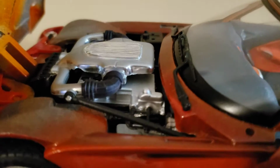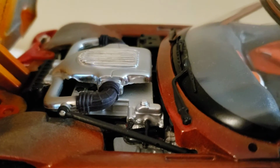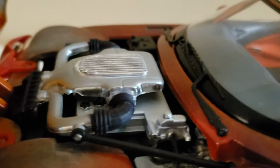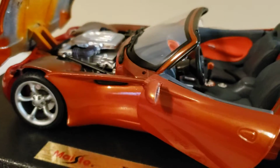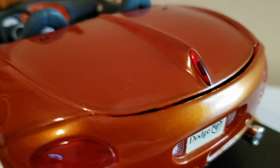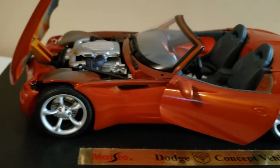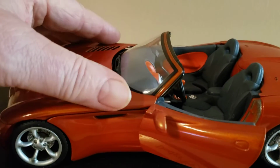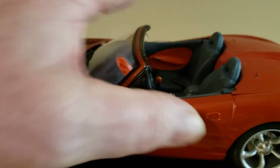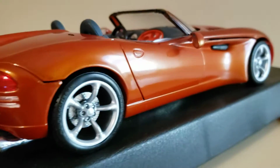It does have a big, can't tell if they were planning to put a V10 or a V8 or what. I can't tell what this is. Does look like it has turbochargers on it. But the hood works. I thought the back trunk came open. It looks like it's supposed to come open, but I can't get it open, so I don't know if it's supposed to come open or not. It may just be stuck from the years it's been on my shelf. But doors closed, the wheels turn on it. Very nice looking car. I'm surprised they didn't put it into production.